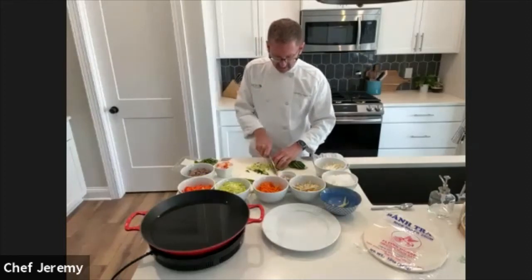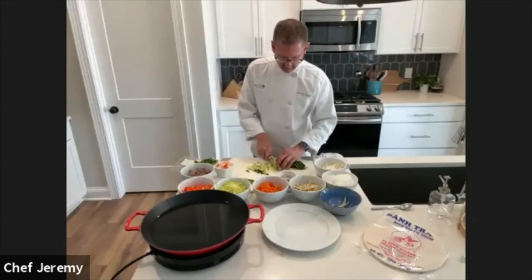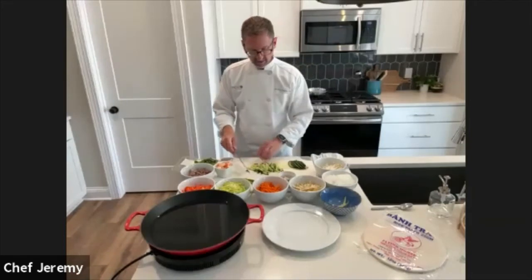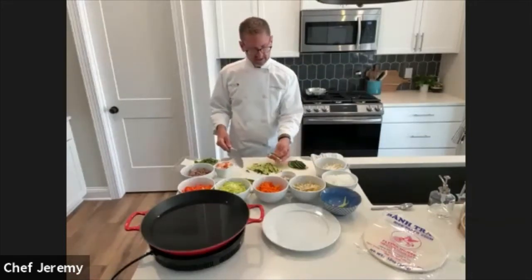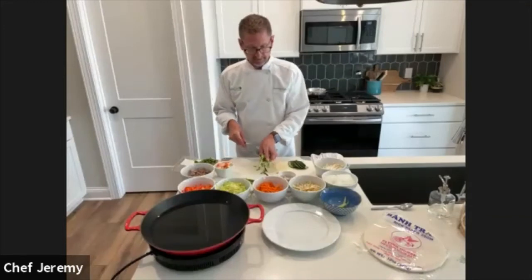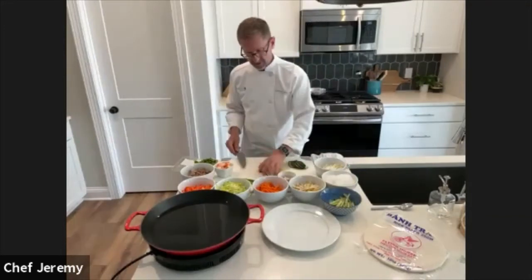Yes, we're keeping that skin on, of course. That's where all the nutrients live, in the most deeply colored part of the fruit or vegetable. And you can see how easy it is, right? We've got these beautiful little sticks, or julienne. Goes into our prep bowl.